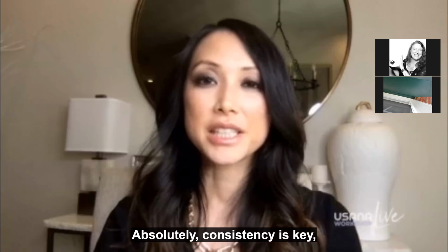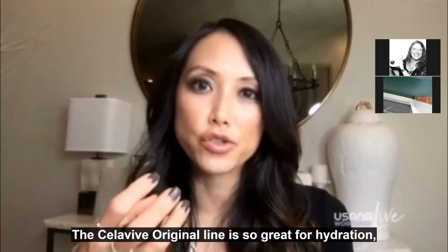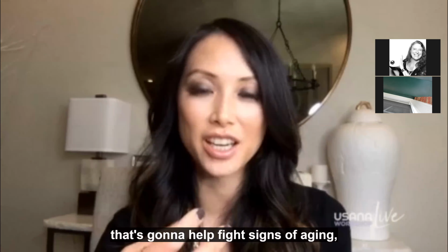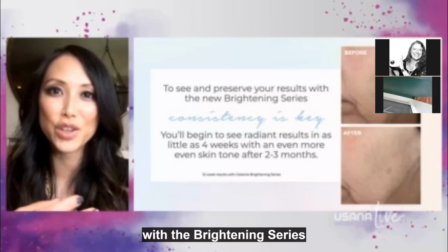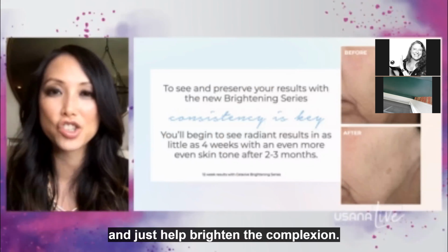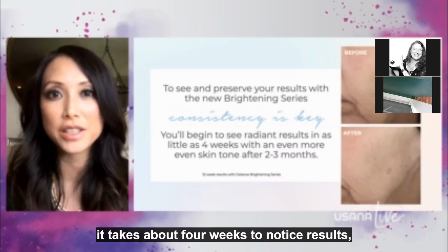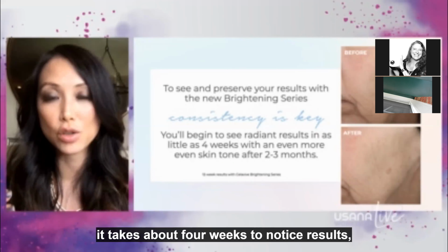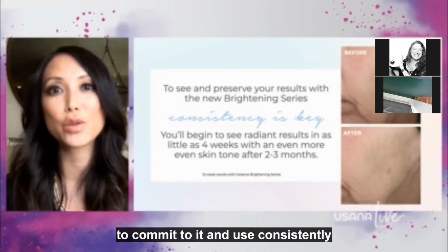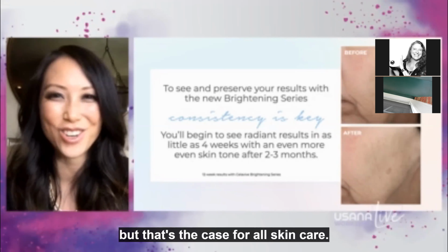Absolutely. Consistency is key with anything that you're trying to achieve with skincare products, right? But the CeraVe original line is so great for hydration, and then it has the Incelligence technology that's going to help fight signs of aging. And then now you have these four products with the Brightening series that can really target and help attack pigmentation and just help brighten complexion. But a good thing to know is with any of these products, it takes about 4 weeks to notice results. So I think people should know you've got to commit to it and use it consistently before noticing results. But that's the case for all skincare.